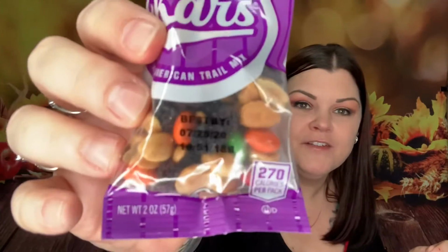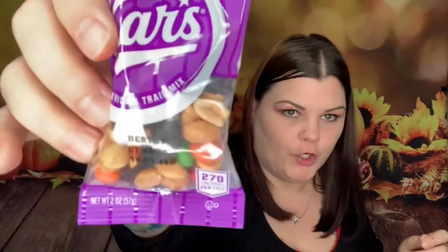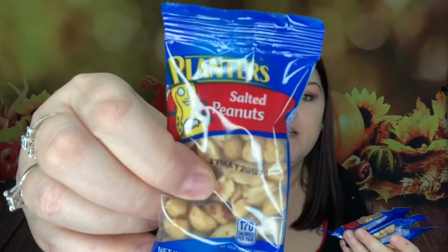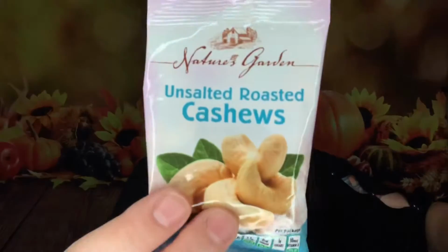Sweet and salty mix of peanuts and some sweet goodies up in there. Now we have bite-sized cookies with M&Ms from Keebler. Now we have some peanuts. And we have 4 different things of the salted peanuts. Are they all salted? Yes, they're all the salted peanuts. We have Nature Valley oats and honey. These are really good. We have unsalted roasted cashews.